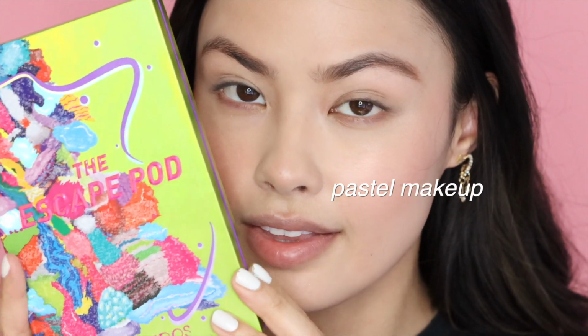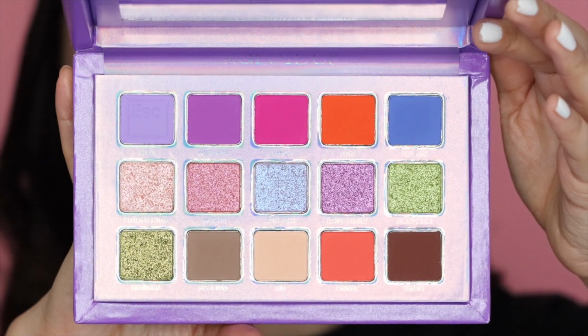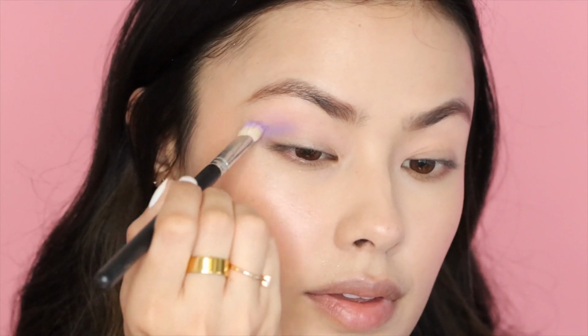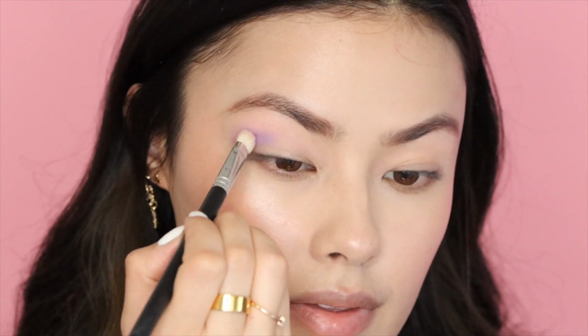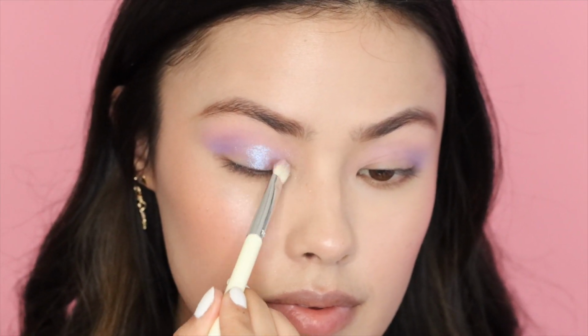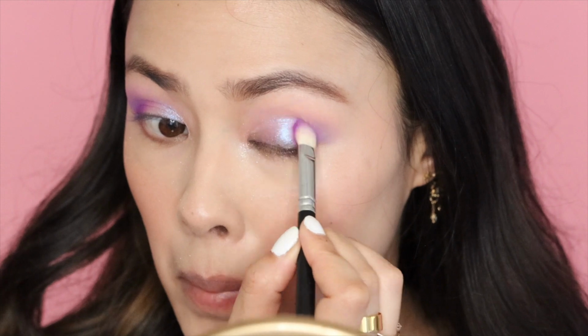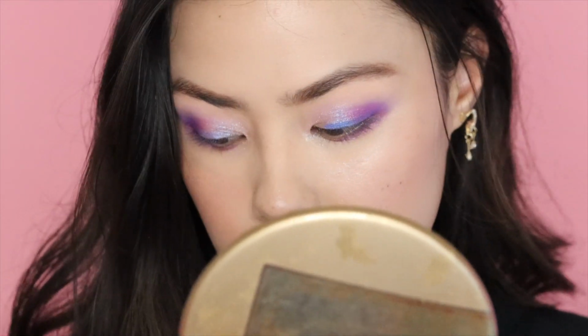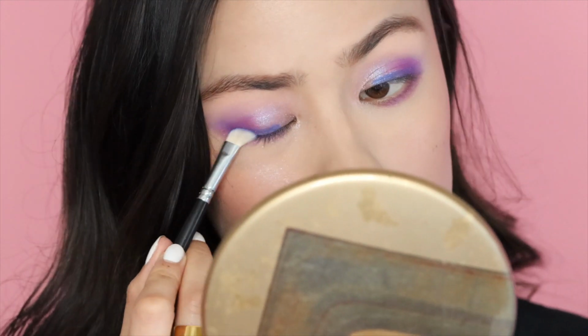My next favorite is really a makeup trend, I guess, and that is pastel makeup. I'm pretty much like everyone else. I think it's the prettiest, most fun makeup trend going on at the moment, and it's perfect for summertime. If you can see my eye makeup, I'm trying to replicate some of that pastel colorfulness, and because of that, I don't have a specific eyeshadow palette to share with you guys, but I have been purchasing a lot of indie palettes, trying to experiment with some of these pastel trends.